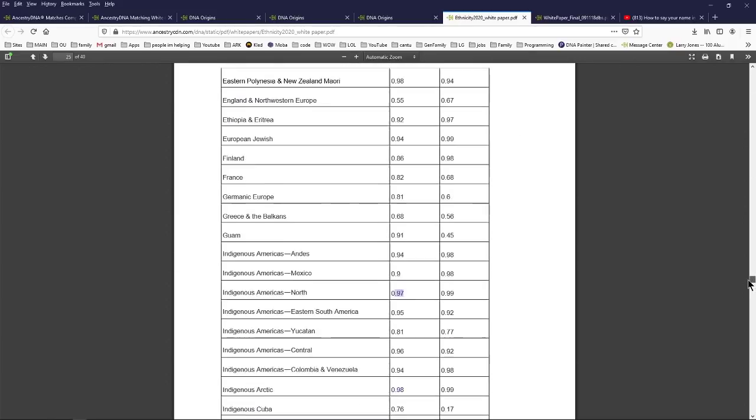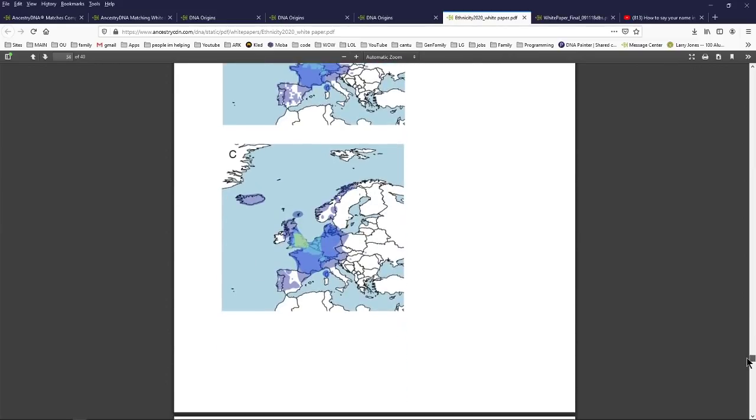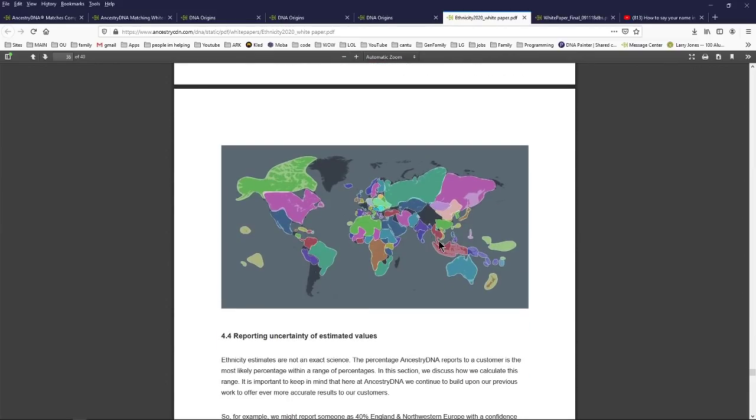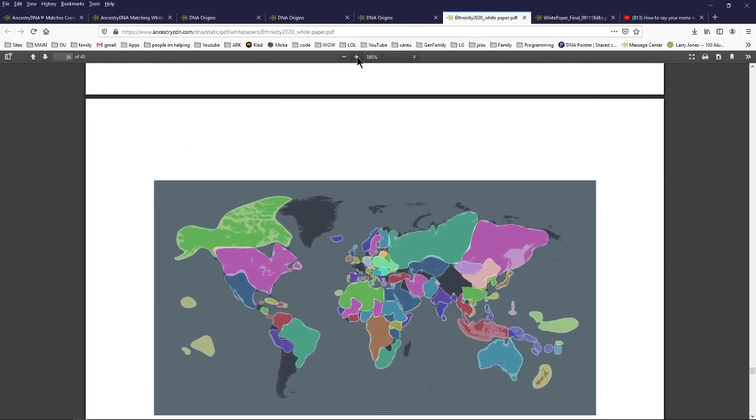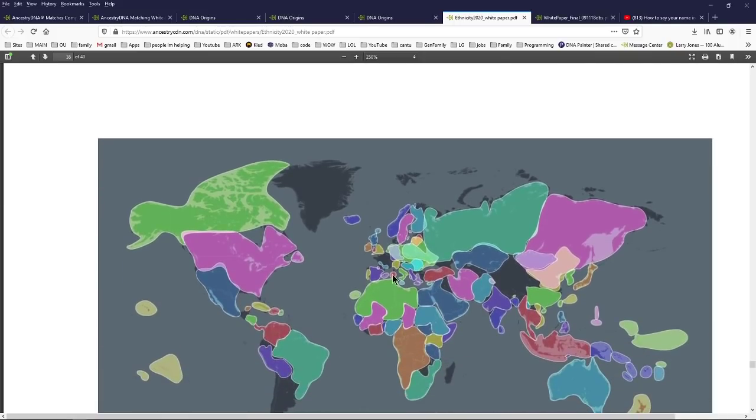Well, what areas? Let me scroll to see if I can get the map for you. And we'll look at the regions. So here's the regions, and let's make this full page. It doesn't want to cooperate right now. There we go. All right, so as we scroll down just a little bit more, see how we've got England and Wales, and we've got Scotland and Ireland broken out.